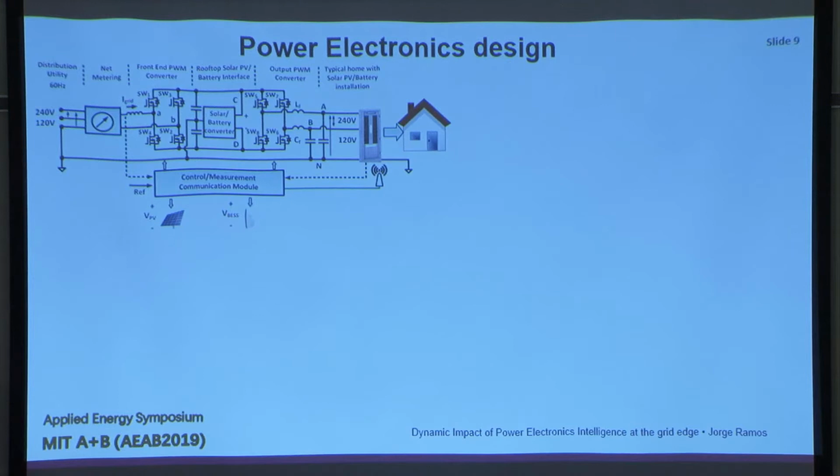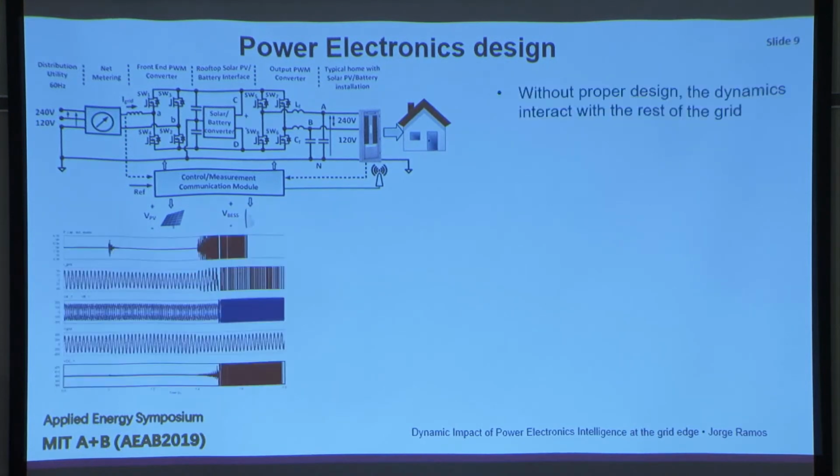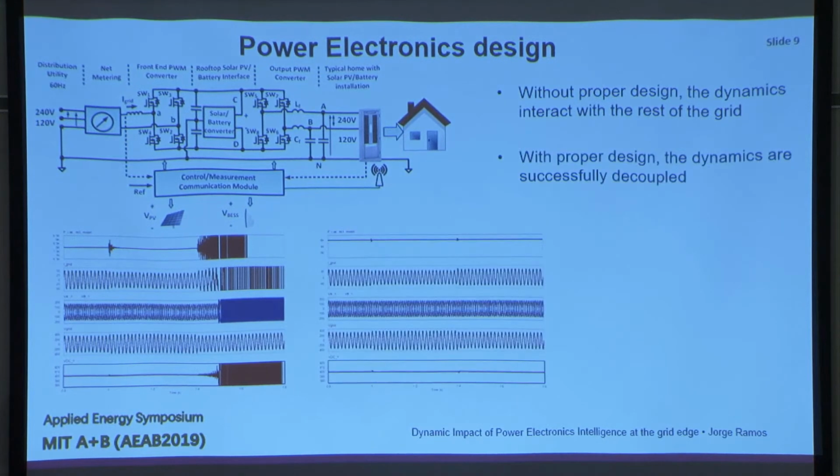The last part is the power electronics design. Again, if we don't properly control the power electronics, we will see an unstable case. But if we adjust the parameters, we will get a stable case again, because we successfully separate the dynamics from the grid and from the load.